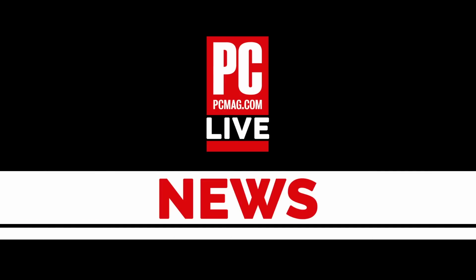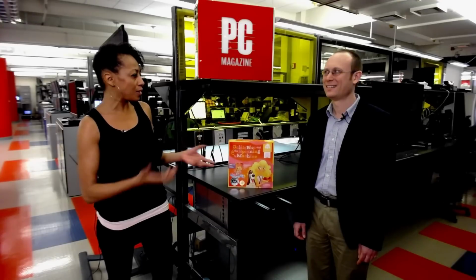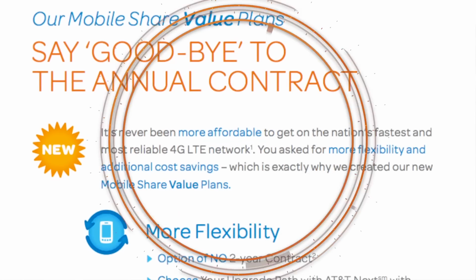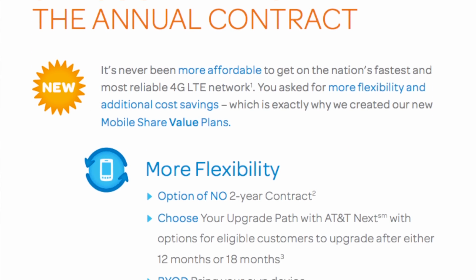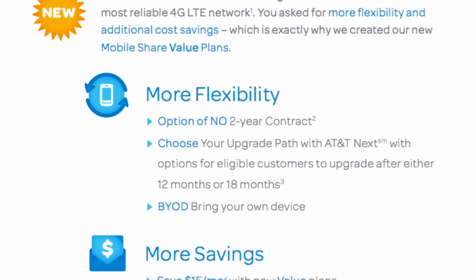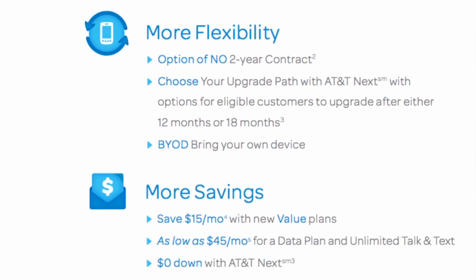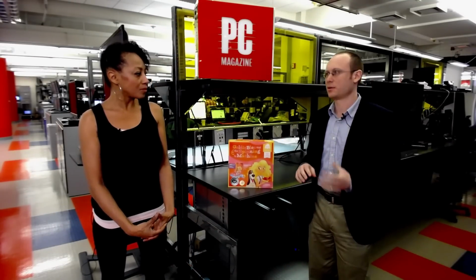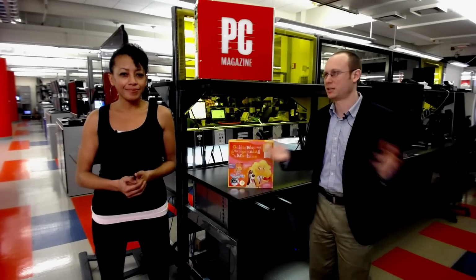Sascha, AT&T's reducing prices for people without subsidized phones. Can you also just explain this subsidized versus unsubsidized phones too? Well, first of all, competition. Competition works. Yay, competition. Okay. The deal is, when people think in the United States that, oh, I'm getting a phone for $99, I'm getting a phone for $199, that is nonsense, of course.